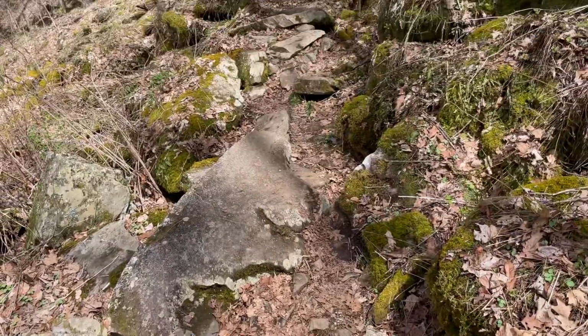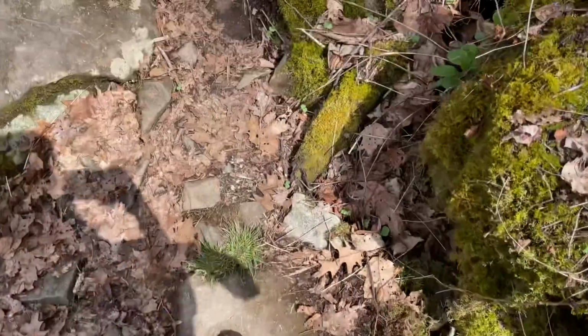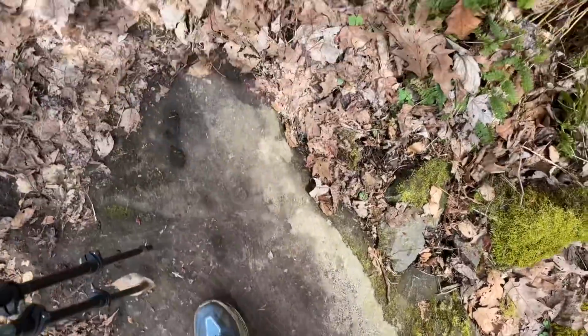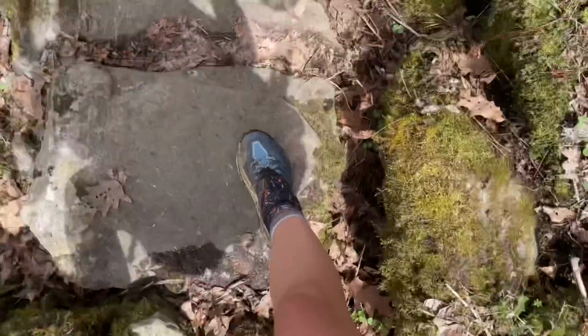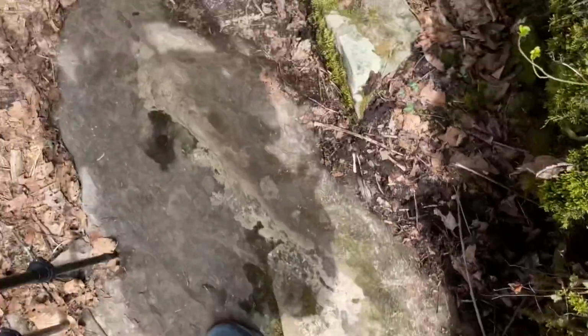More big rocks. Trying to film a little bit without totally busting my butt. It's embarrassing because you can see my shadow on the ground. That's okay. It's only guys videoing and rock hopping at the same time.